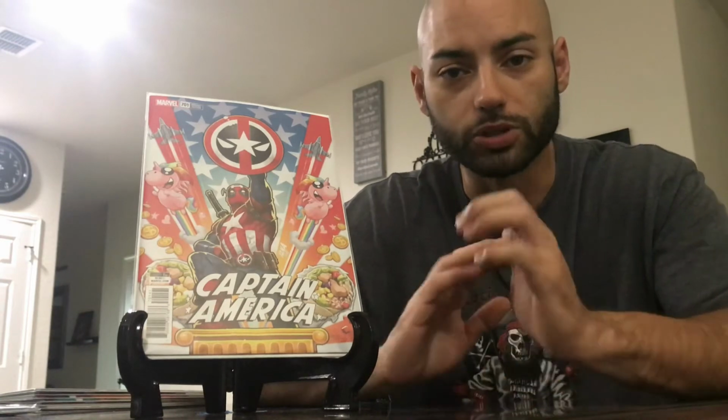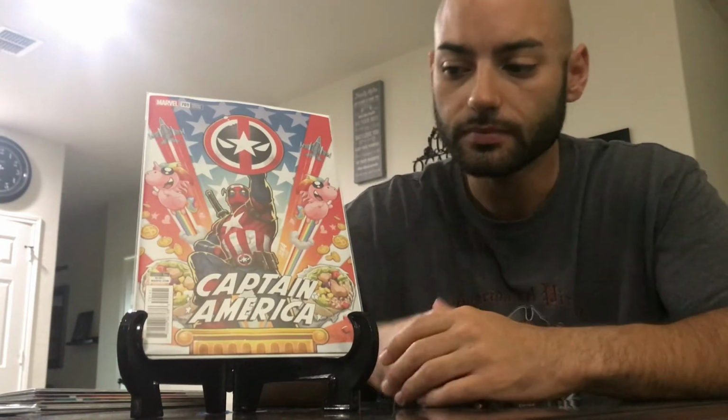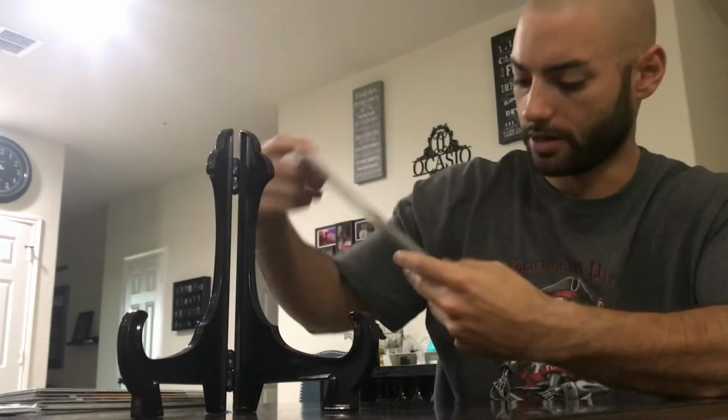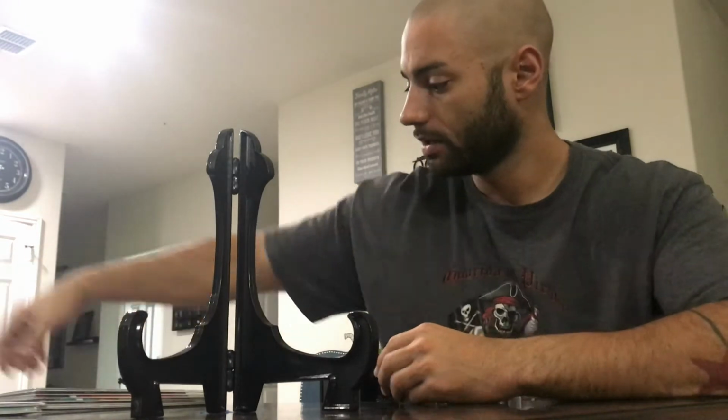There's a little twist at the end. Don't want to spoil that for you, but it's okay. I may or may not keep going on with the series, but I knew I had to have this cover, and it's gonna be a hot cover. Deadpool is always a hot cover to get, and him with the Captain America twist, that's an awesome pickup. So that's Captain America 701.